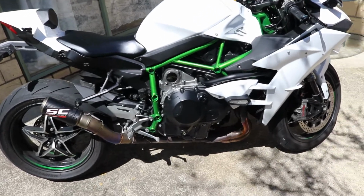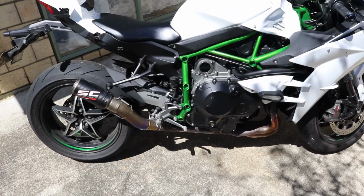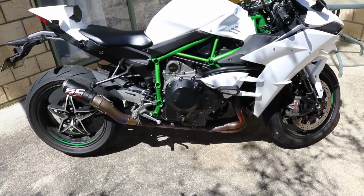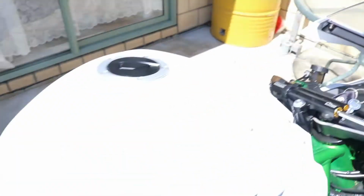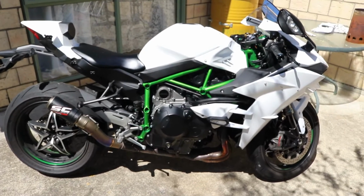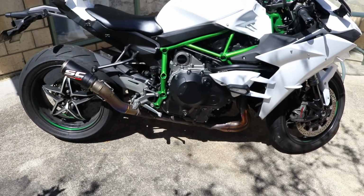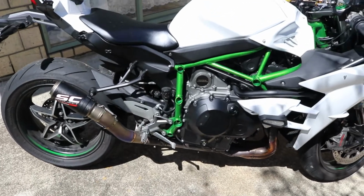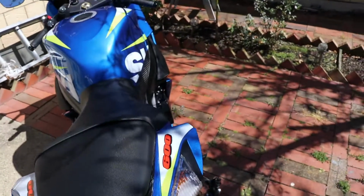You know what the difference is between the 600 and the supercharged 1000. If you can't hear me, I'm sorry. Oh, I love this thing. Wow, hold on. My ears are ringing.